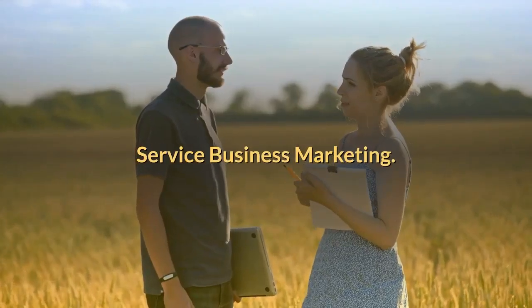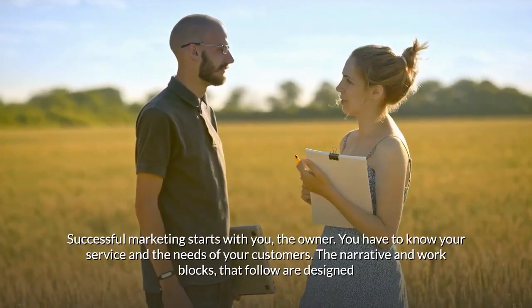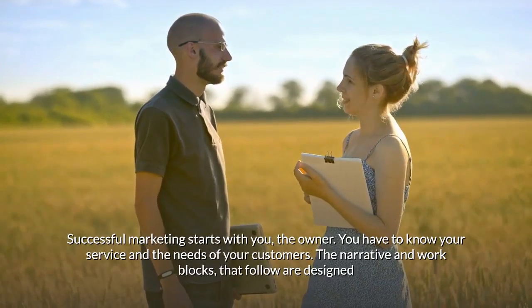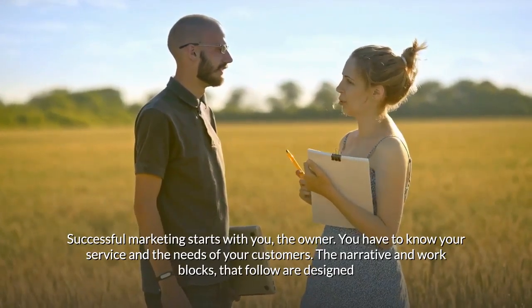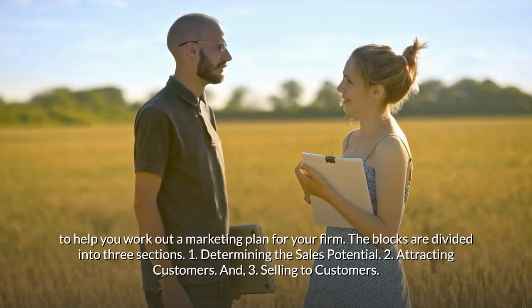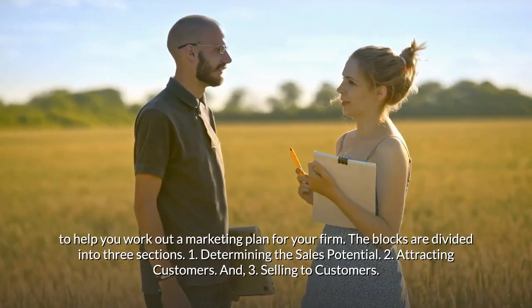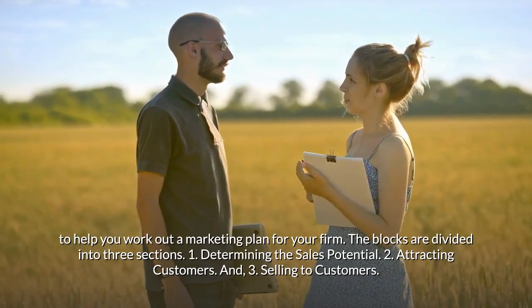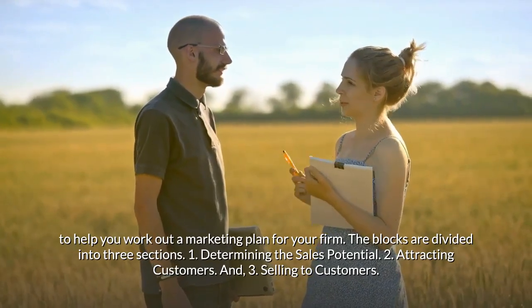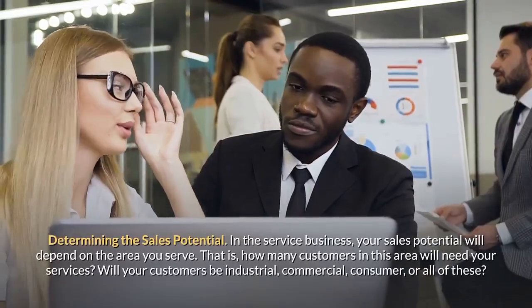Service business marketing. Successful marketing starts with you, the owner. You have to know your service and the needs of your customers. The narrative and work blocks that follow are designed to help you work out a marketing plan for your firm. The blocks are divided into 3 sections. 1. Determining the sales potential. 2. Attracting customers. And 3. Selling to customers.